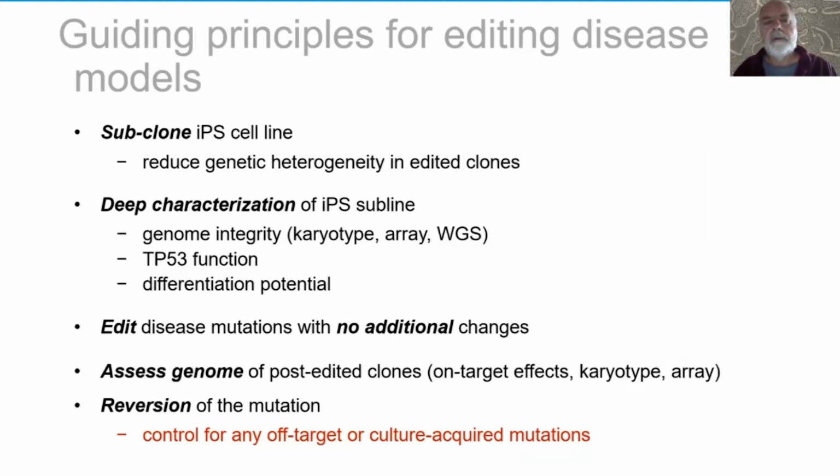very carefully. We want to make sure that it has an intact genome, so we will use karyotyping, high-density SNP arrays, and even whole genome sequencing to characterize those cells. We're also checking for mutations in TP53, which are often mutated in culture of iPS cells, to make sure that they have normal function of this important genetic pathway. And we want to look at their differentiation potential. So for neurological diseases, we want to make sure that these can differentiate into a variety of different neural subtypes, which include neurons, astrocytes, and glia.